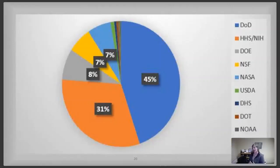I'm going to go back here. Remember, I said all of these agencies may focus on health, not just NIH, not just Health and Human Services, but National Science Foundation. Energy's had topics that are related to health. Department of Transportation has had topics that are related to health. But the two probably most prevalent are the Department of Defense.